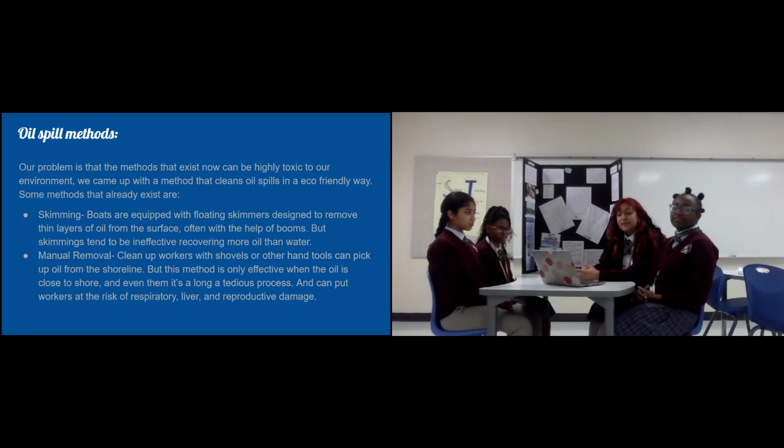So these are our oil spill methods. Our problem is that the methods that exist now can be highly toxic to our environment, and we came up with a method that cleans oil spills in an eco-friendly way. Some methods that already exist are skimming. Boats are equipped with floating skimmers designed to remove thin layers of oil from the surface, often with the help of booms. But skimming tends to be inefficient and ineffective, recovering more water than oil.